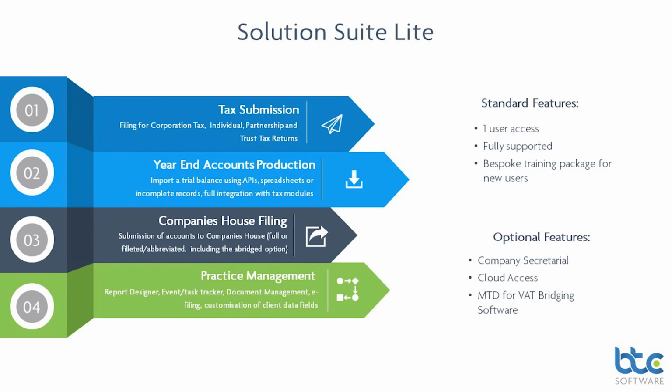So what's involved in the solution suite Lite is your tax submission. That's going to include corporation tax, individual and partnership tax returns. We're going to take a look at the year-end accounts production as well. The types of things that we're talking about is importing a trial balance via the APIs, and importing via spreadsheets can be done within our software. You've got a mini bookkeeping package in there as well for incomplete records. And we've got full integration with the tax modules as well. So it's one suite, it's all under one roof, and everything is integrated.